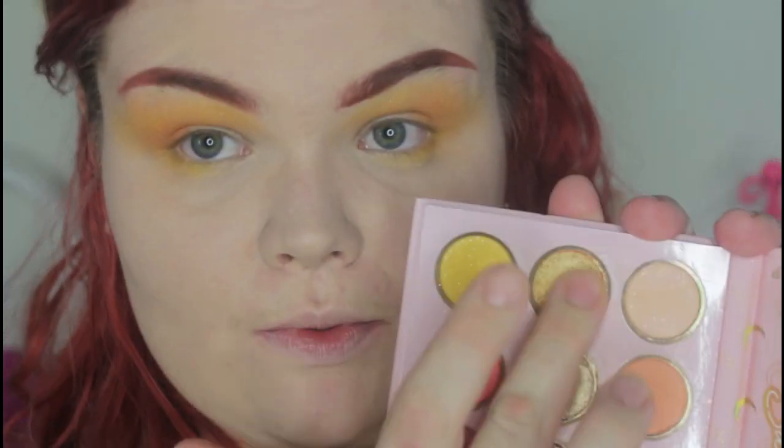Then with my finger, I'm gonna go into the shade Full Moon, and I'm just gonna rub that all over my lid. Just all over the place, everywhere.